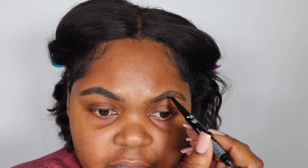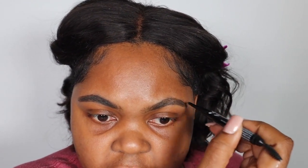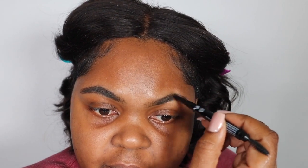And as I've been doing my brows for a long time, depending on how I'm feeling, but pretty much for an everyday look, I try not to go crazy. I try to fill in dark out here and then bring the color in some more, and I leave a little bit out in the front. And I'm gonna show y'all why in just a second. And make sure to brush your brows out because you want it to look natural for your everyday look.